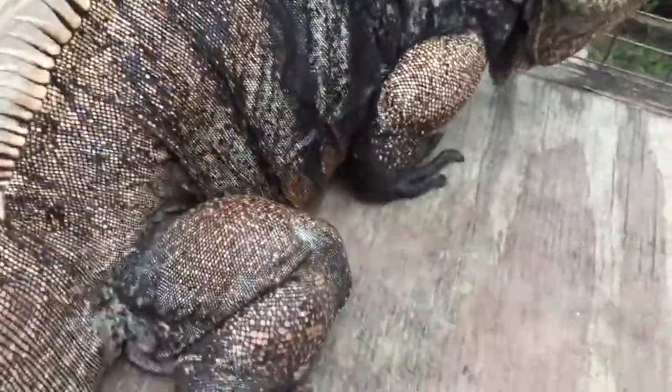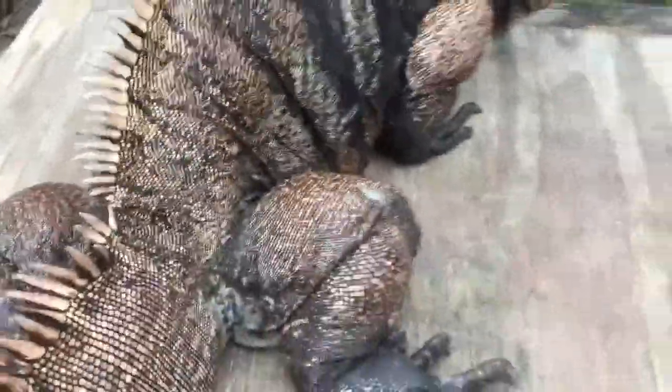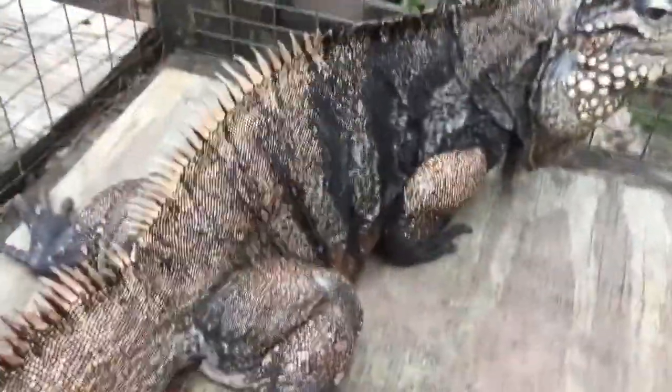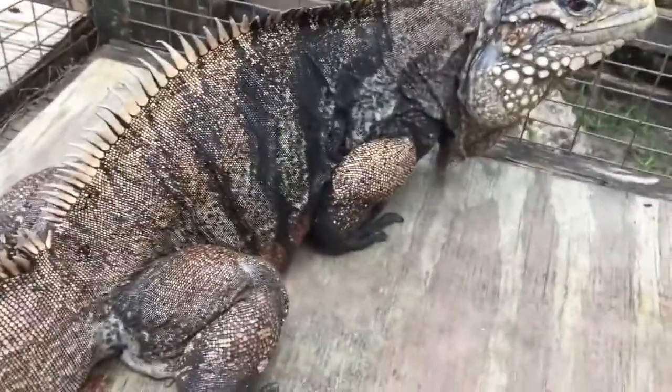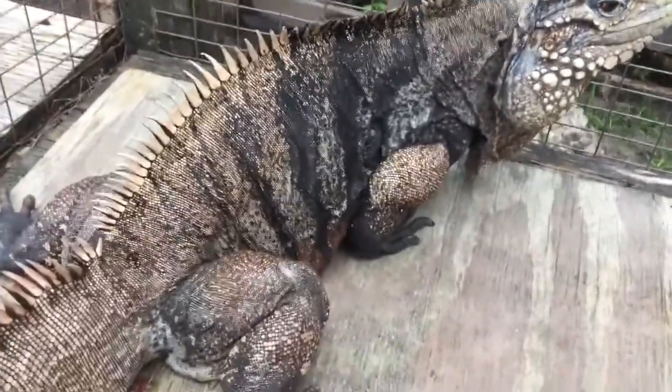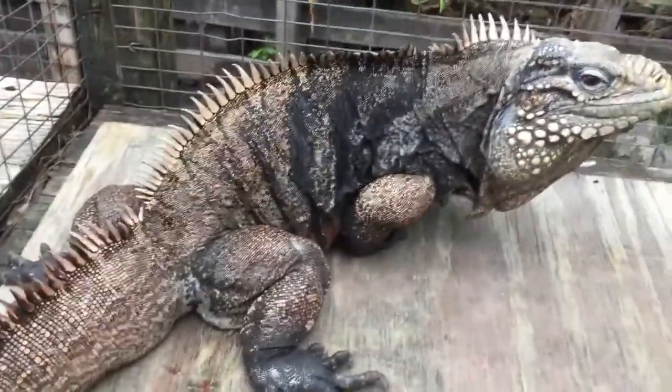Look at that body cavity, how it really sinks in there now in the abdomen. And this is much softer. I don't have all of that pressure in there anymore. This is critical for people who own Cyclura, who don't realize their animal is actually bloating. Maybe he's eating something, you just think he's fat, but you might have a much more serious condition.